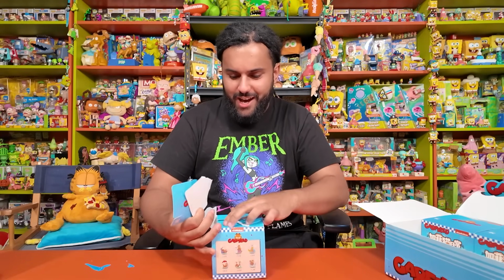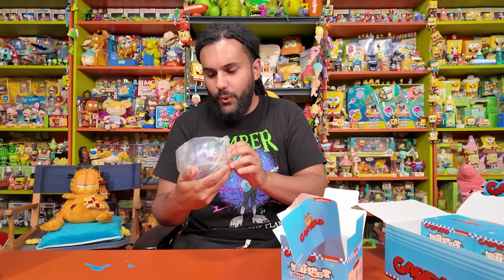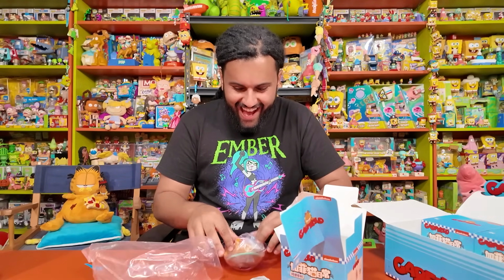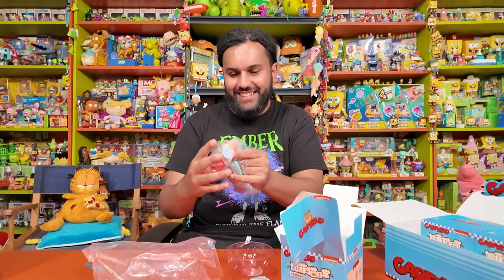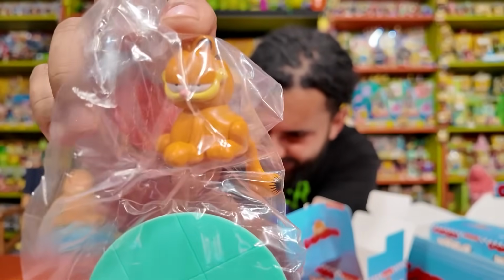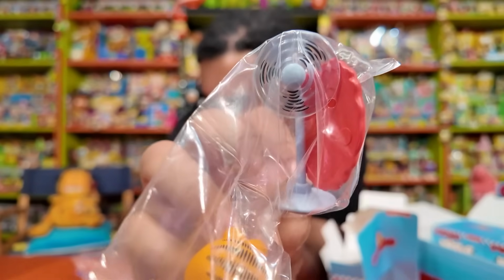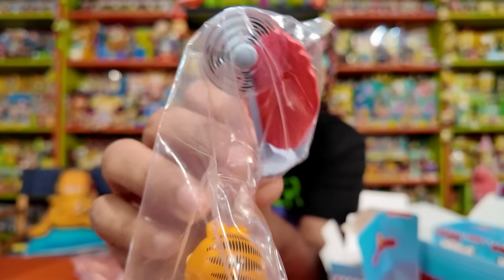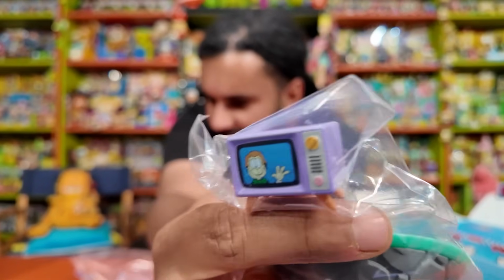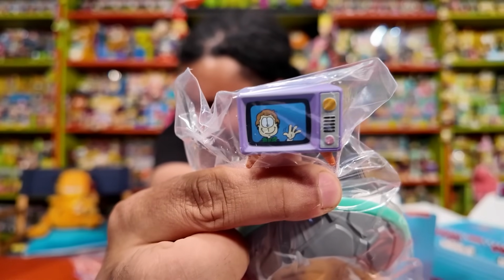All right, next one up, let's take a look. What do we have? Ooh, this one's got, oh my gosh, that is so cool. We have a classic looking Garfield. They actually made him super chunky, old school looking Garfield there. He's got this really cool transparent looking fan. He's got the Garfield rug, and he's even got a TV on there watching the Garfield and Friends show with John Arbuckle on the TV.